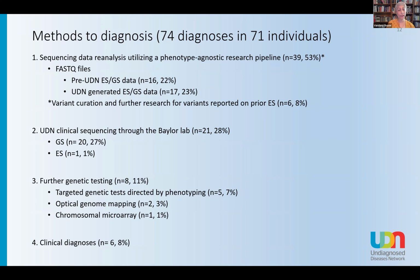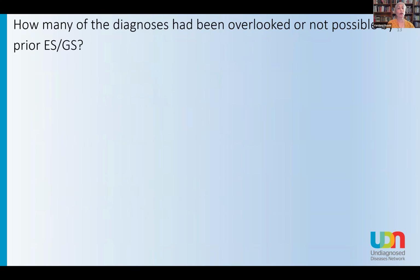And interestingly, there were 6 diagnoses out of the 74. These were individuals who had prior non-diagnostic ES, where the diagnosis was based on clinical signs and laboratory tests that were non-genetic, leading to a diagnosis that did not require sequencing, for example, an autoimmune disorder. So then the question came up: how many of these diagnoses had been overlooked in the prior sequencing, or were just not possible by prior ES or GS? So for that, we excluded the 6 cases where we had a clinical diagnosis and only used the 68 that were genetic out of the 74.